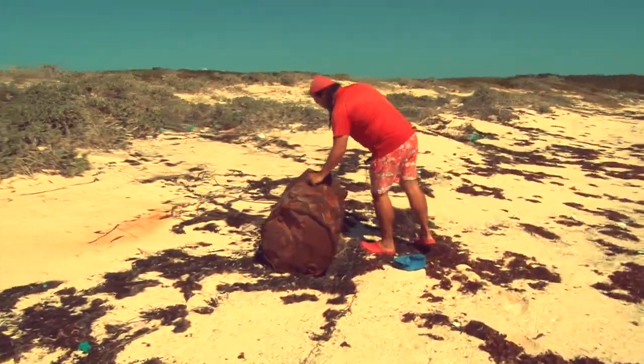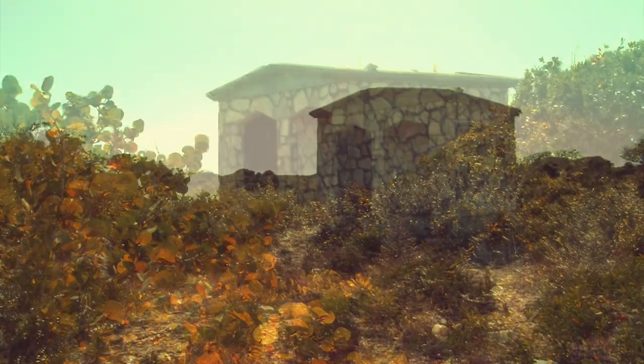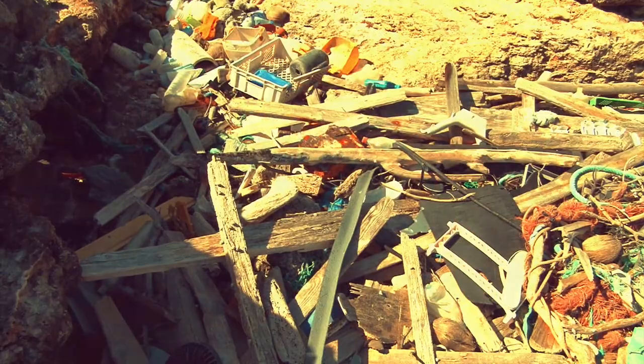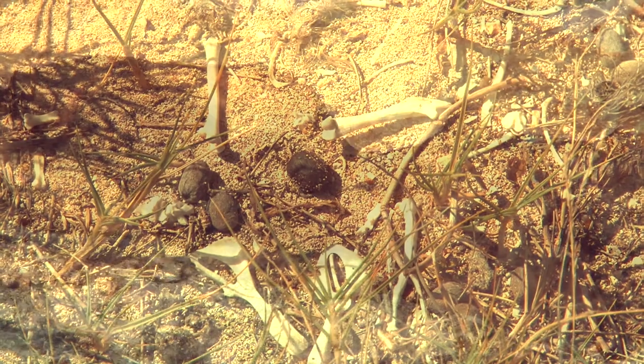Although the island is uninhabited, mankind has left his mark here, as he does everywhere. A small abandoned building, the rusted scraps of cars, trash washed in on the waves, and the little furry disaster we brought with us everywhere, the rat.